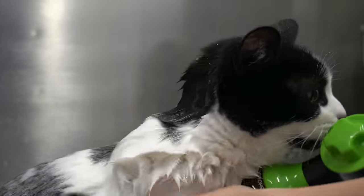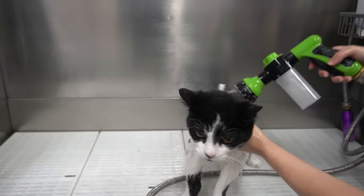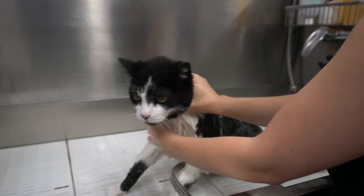For those of you that are new to the channel, this is Hank. He's a senior diabetic cat, and I've been grooming him for 10 years.